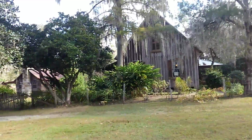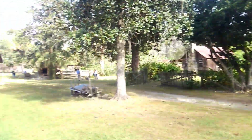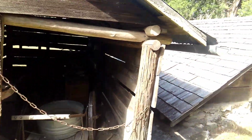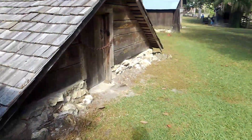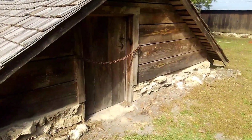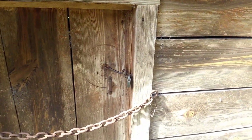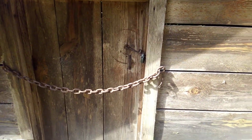This is an older house. Crib. All bottled up in there. Pretty cool. Not exactly sure what this building is, but I'm going to take a wild guess and say it's probably like a cellar.